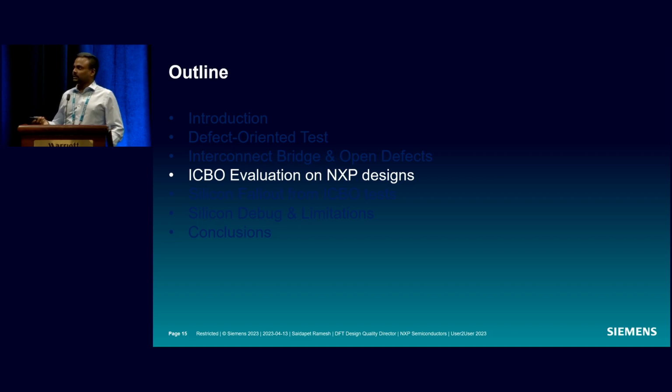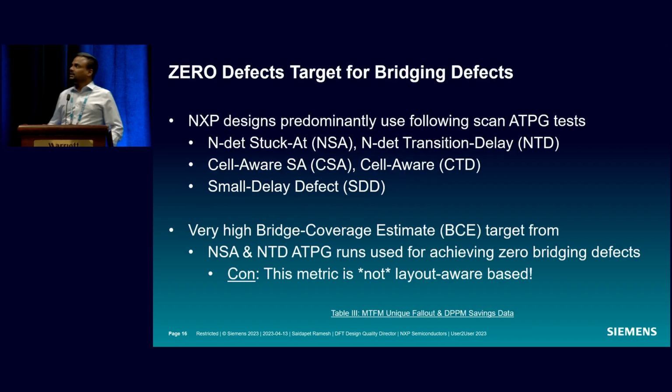Now moving on to the evaluation on NXP automotive designs. First thing we wanted to show is our current modeling for bridge defects. For NXP automotive designs, we predominantly use a combination of N-detect stuck-at and N-detect transition delay, and like I mentioned before, we had already integrated the cell-aware stuck-at and cell-aware TD tests for the cell internal defects. And then we also do timing-aware ATPG, which is also called small delay defects. Before, we used to do path delay a long time back, but then we shifted to timing-aware ATPG, and SDDs are the production pattern set for timing-aware ATPG runs.